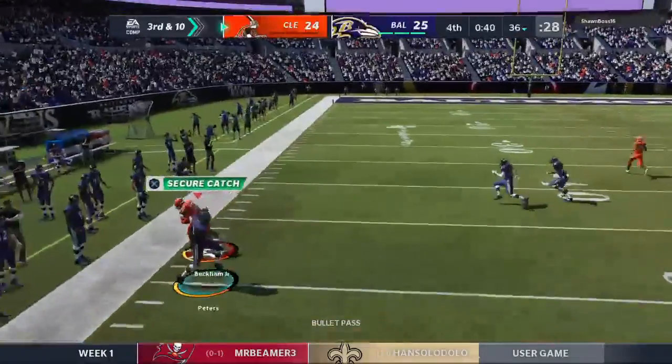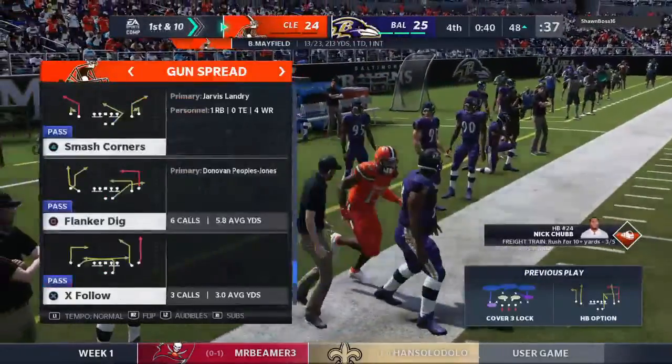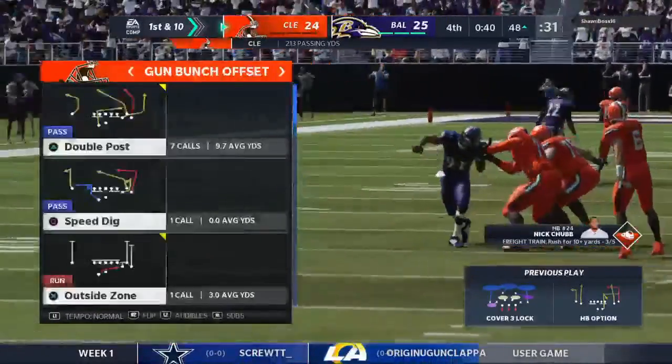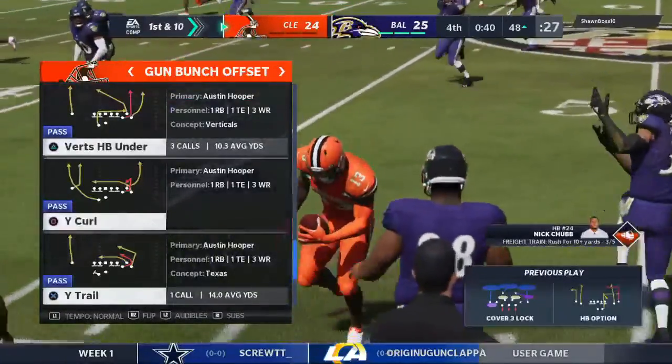Maybe he can get it back in this situation. He'll need to. And he'll take this to the other side of midfield before going out of bounds. A good play there as the Browns strike for 16 and a 1st down. 1st down, Browns.